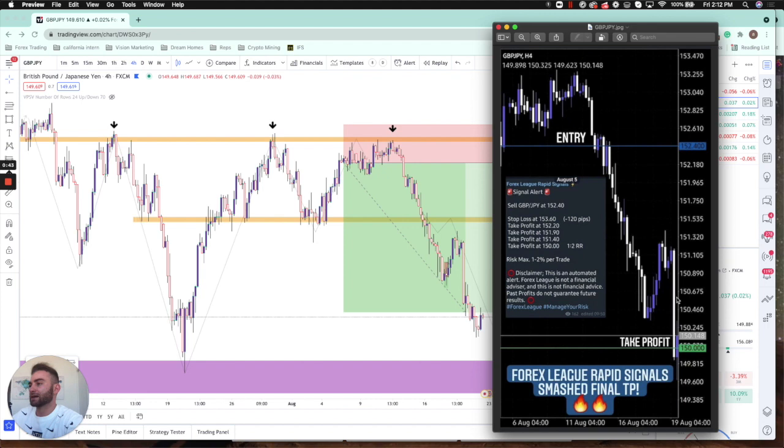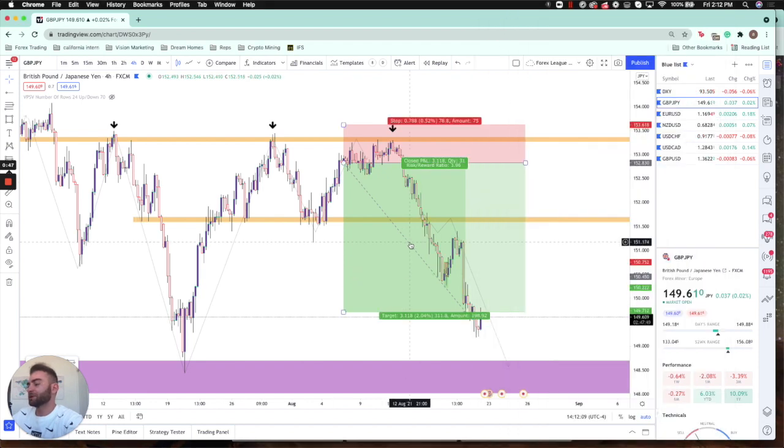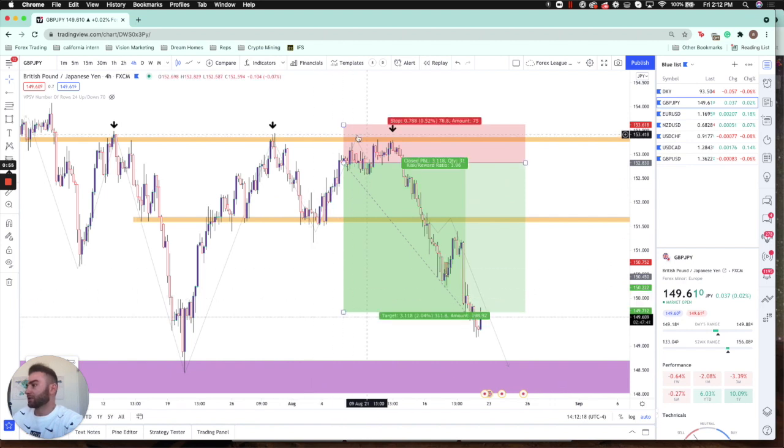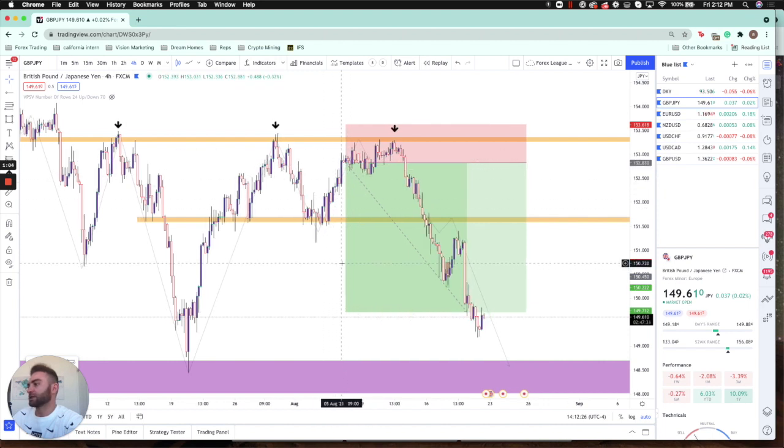So we're going to go over why exactly this trade was taken on GBPJPY. It was taken all the way back on August 5th, all the way back here. And I actually took this one live on the Sunday Market Blitz. So if you go back literally to August 5th, right around that day, you'll see this trade actually given out.